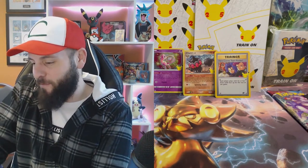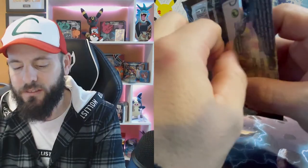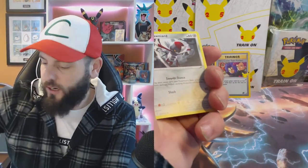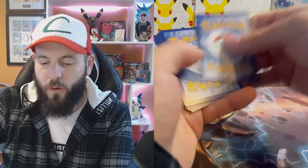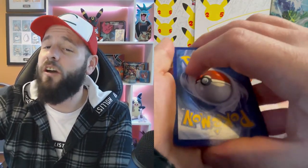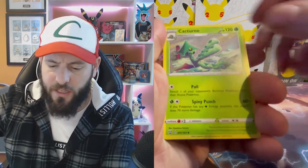Right. Moving on. So I think we'll just go straight with the Battle Styles code cards. 1, 2, 3, 4. Flip it. Let's guess the energy. I'm going with lightning. Nope, we've got another fighting.